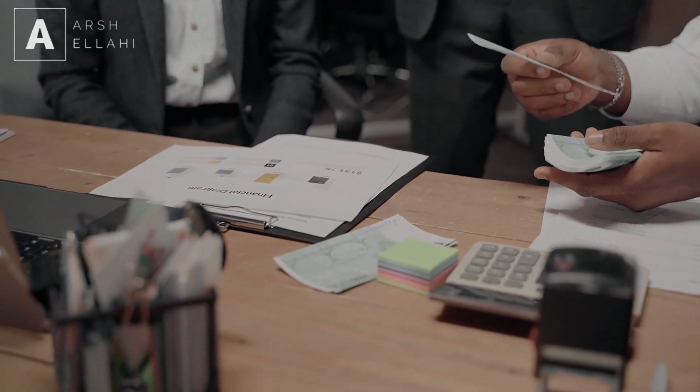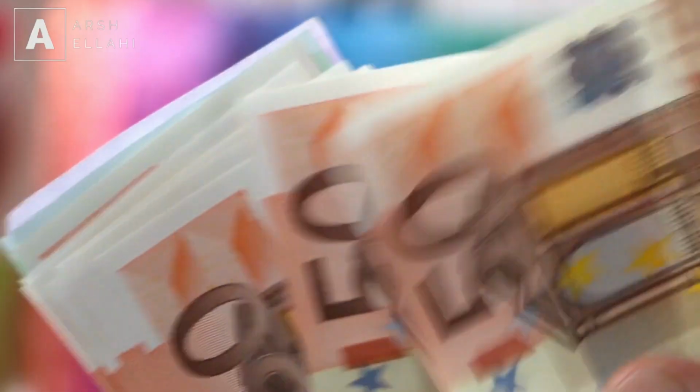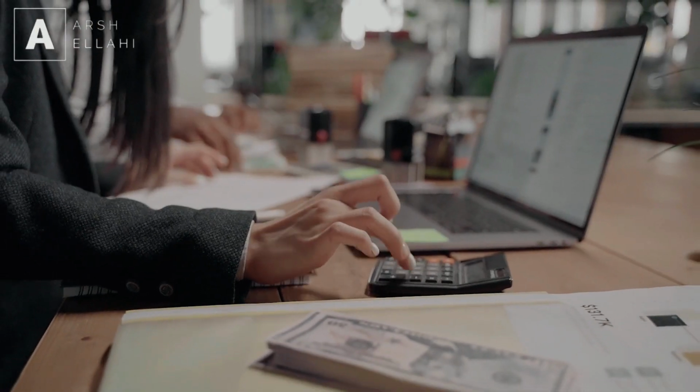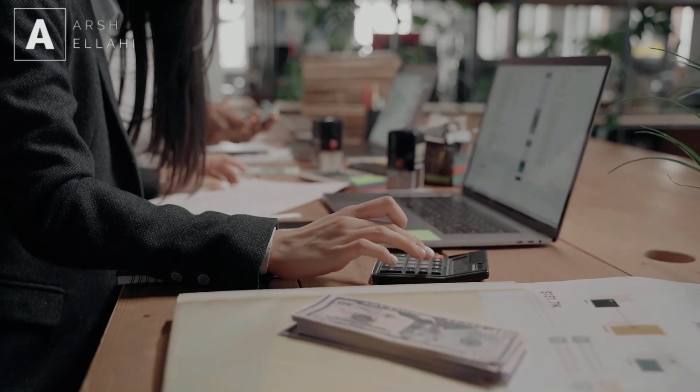Now, from a refinance point of view, one of the questions that came into me was from a guy called Sam. And he said to me, Arsh, from a refinance point of view, what do you do? So let's just imagine that in Sam's scenario, he said that at the end of a mortgage term, which is, let's say, 10, maybe 15 years. No, let's make it shorter than that.